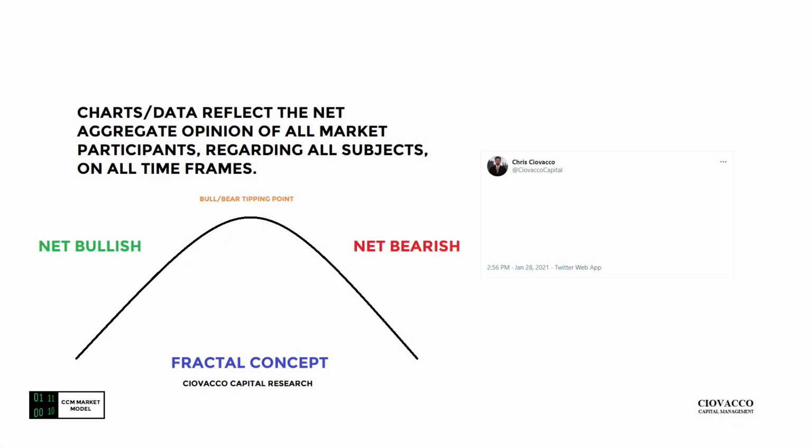Clients and regular viewers know that charts and data reflect the net aggregate opinion of all market participants regarding all subjects on all time frames. Even during uptrends in the market, there are always people with bearish opinions. The net aggregate opinion when we're in an uptrend in the stock market is bullish. When we move sideways, it's an even battle between the bulls and the bears.